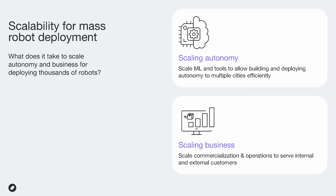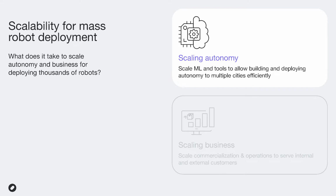To efficiently scale for mass deployments across multiple cities, we need to scale both the autonomy stack as well as the business. On the autonomy side, scale means enabling continued rapid progress on capabilities of the stack. This unlocks new geographic areas and operating conditions. A key to scaling autonomy is scaling ML. ML models and AV systems in general are only as good as the data used for training, validation, and testing.